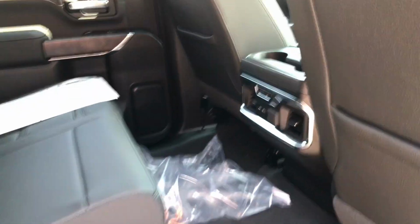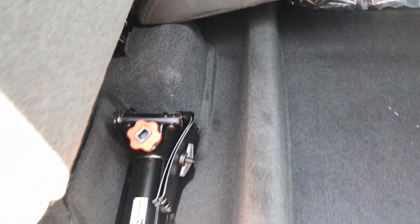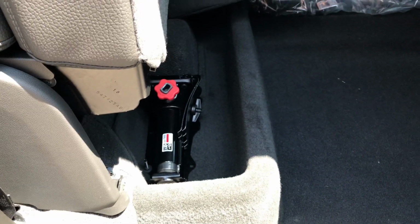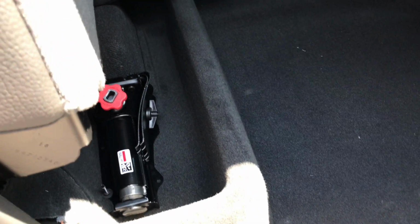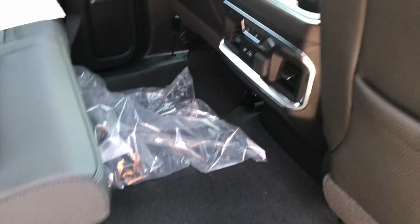Now under the seat, you're going to see that they do give you a little bit of a tray to go up underneath the back seat of these trucks. So that is new for the 2020 trucks. You do also have your jack and your tools and everything on the other side, but it is nice to see them come out with a cargo area where you can put a little bit of storage if you need to.